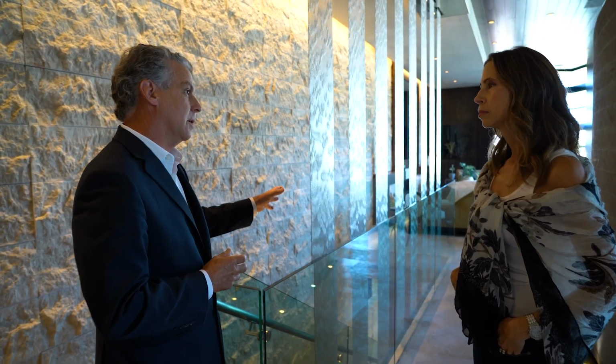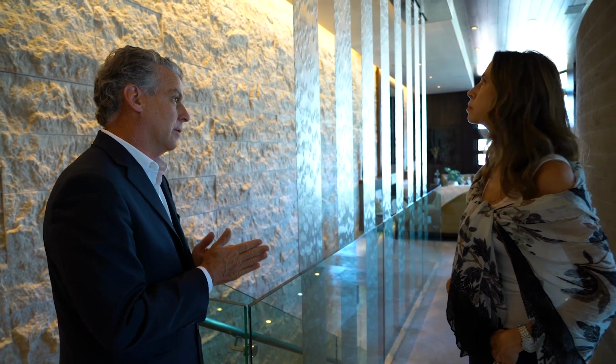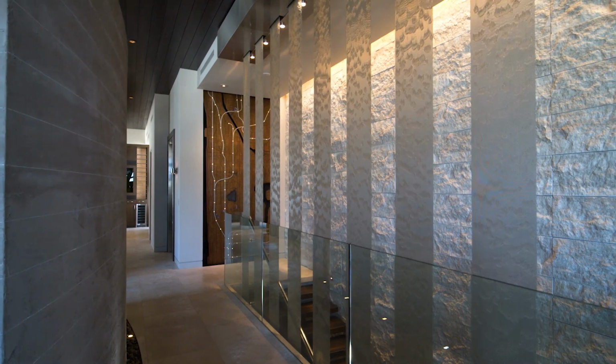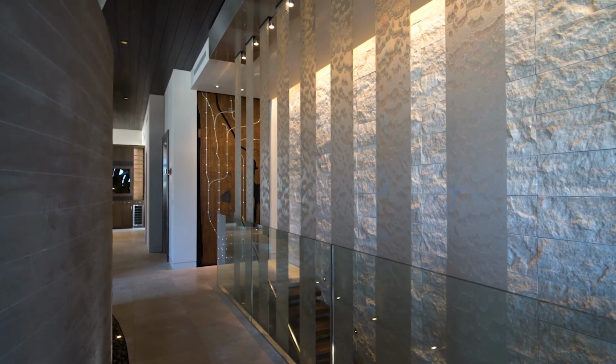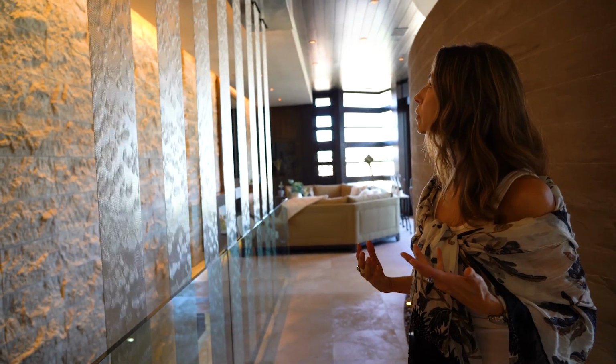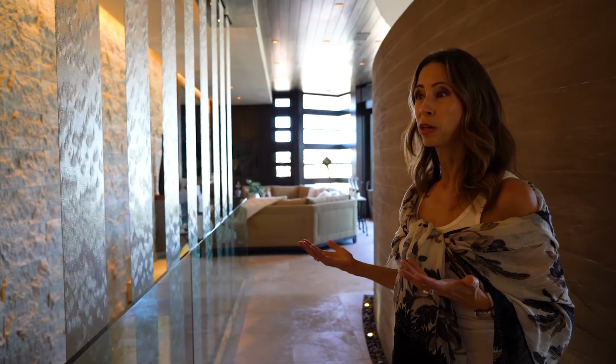I have never seen a feature like this in any property I've ever shown. Can you tell us about it a little bit? Yes, when designing, for some reason, I love to make stairwells, which are not typically pretty. And I love water. I love the sound of it. I like the look of it. And this is sort of the centerpiece of the house.